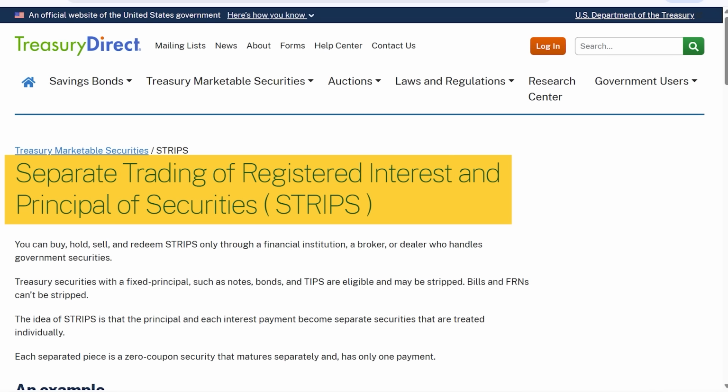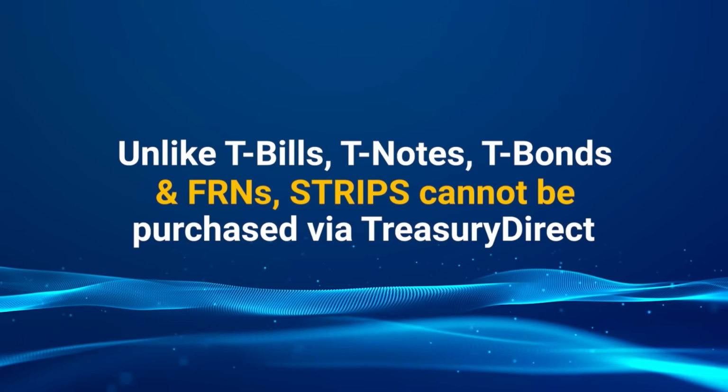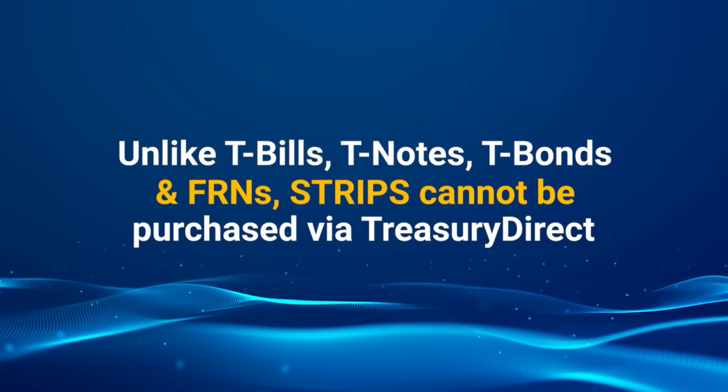Now, even though strips are basically created and sold by financial institutions, government securities brokers, or government securities dealers, and never by the Treasury directly, they are understood to be backed by the full faith and credit of the U.S. government, just like any other Treasury security, as we can see from the stamp of approval given to strips on the Treasury Direct website. If you and I want to buy strips, we can only do this via a bank, broker, or dealer, like Fidelity, Schwab, or Vanguard. Unlike T-bills, T-notes, T-bonds, and FRNs, strips cannot be purchased via Treasury Direct.